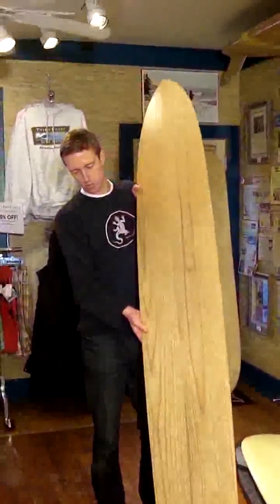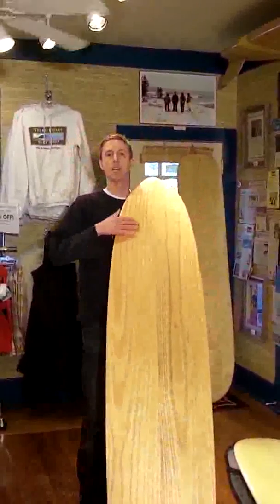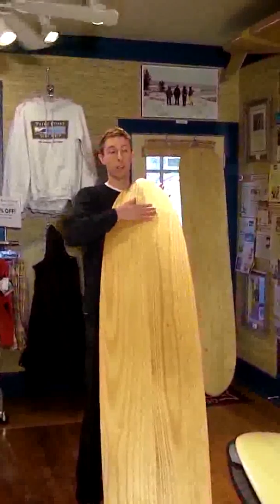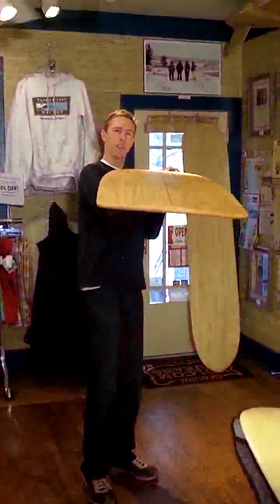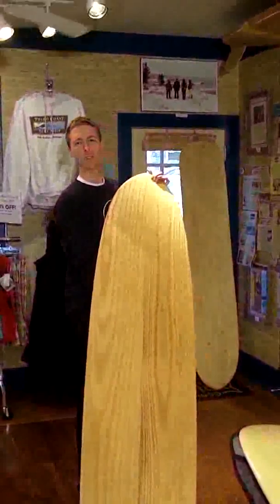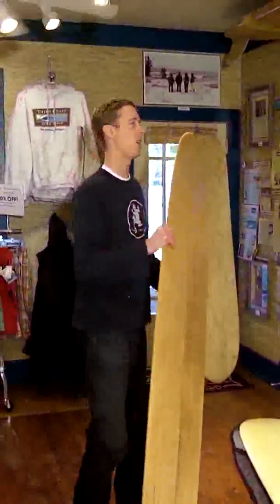But to me, the most obvious difference between this and the Peanut is the V in the bottom of the board. It's fairly subtle in the nose, but I can actually feel it in the nose right here. But then through the tail, it really starts to get deeper, the V there. And according to John, this one's going to surf quite a bit differently than the Peanut. So I'm excited to try it, see what it's like.